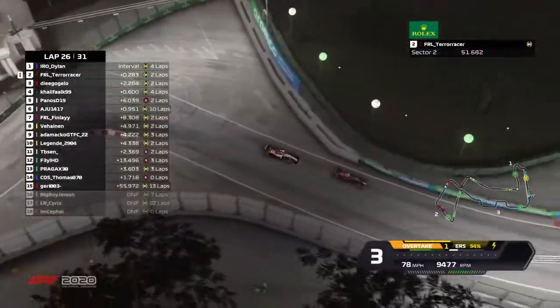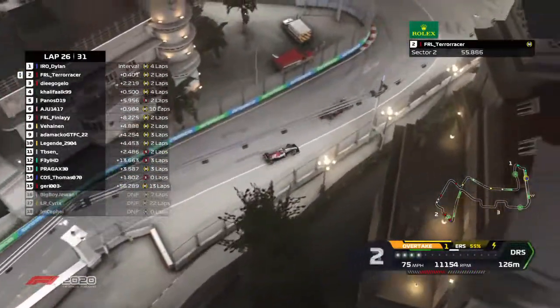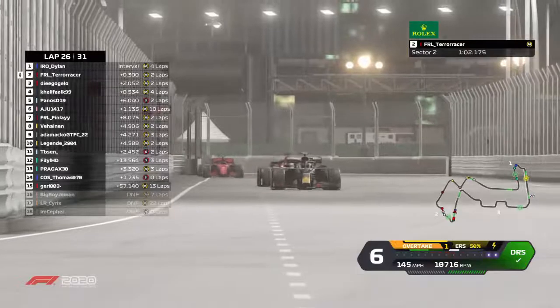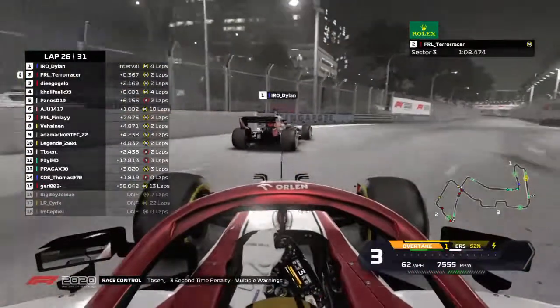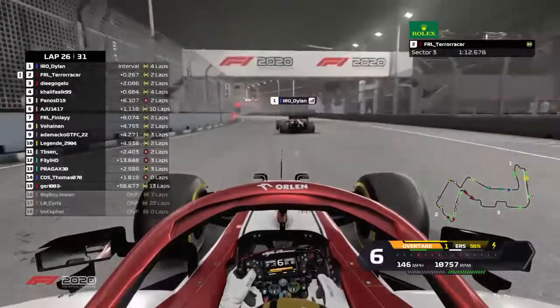Okay, nice helicopter view here. Let's see if the Alfa Romeo can keep its tail end happy this time. It does. Runs wide to get a nice entry into the hairpin. How's its exit? It's okay, not the best I've seen. Thinking about going on the inside, just letting him know that he's there in his mirrors. And I think he'll be making a move very shortly.